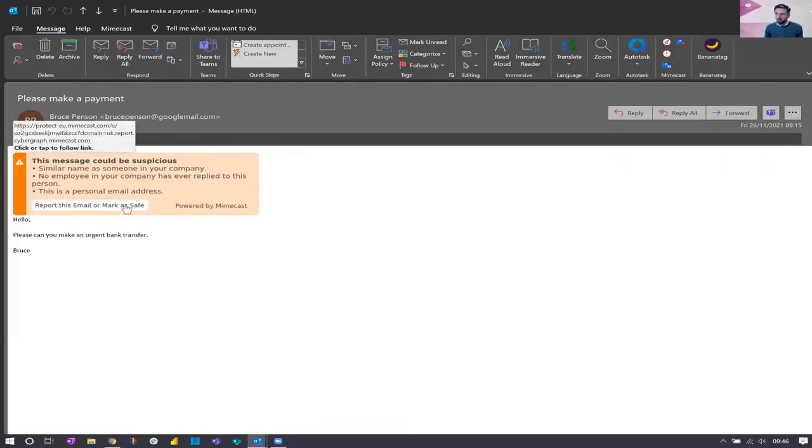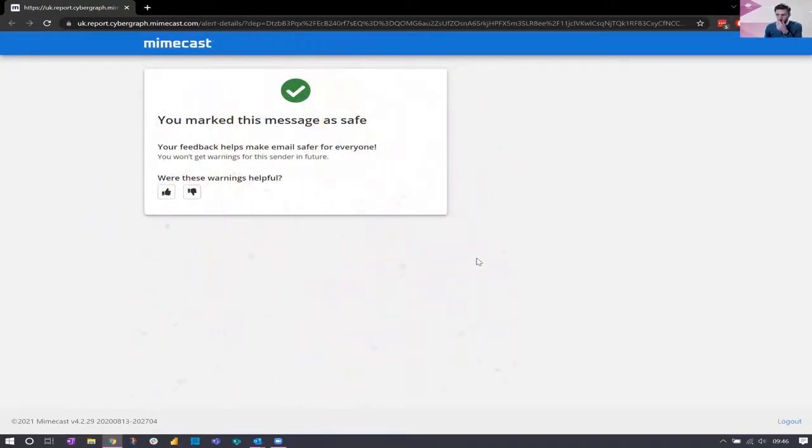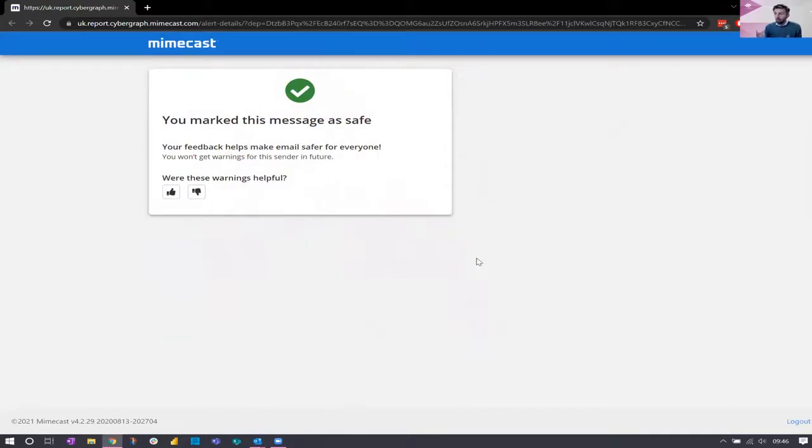So you get a couple of options. You can obviously just ignore the banner if you think it's a genuine email, or you can click on this option here to mark it as safe or to report it. If you do that, you will get this screen here, and you get the option to either mark it as dangerous, report it as spam, or mark it as safe, in which case you won't get the warnings in future, and then submit it. So we're going to mark that one as safe because it's actually from my personal email address, and submit it. And there you go, it's been marked as safe. So that's the first use case.